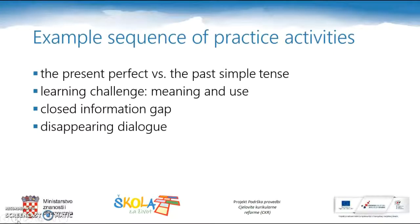Disappearing dialogue. The students are then divided into pairs and are given some time to practice the dialogue. They are then shown the dialogue on the projection screen with several of the forms missing and have to remember how it goes. They perform it until all the forms are missing.